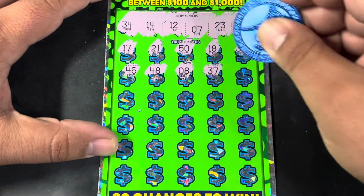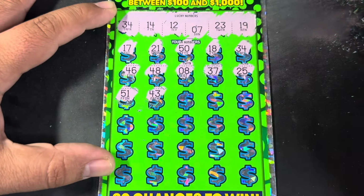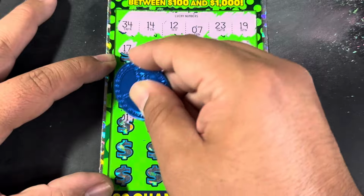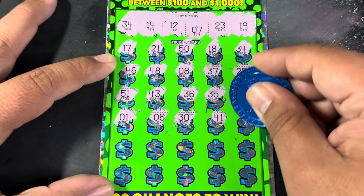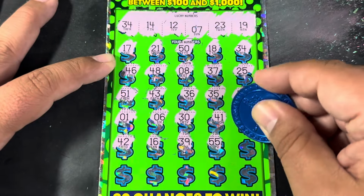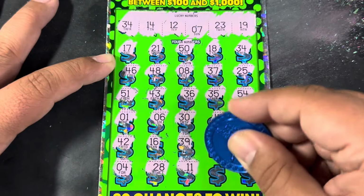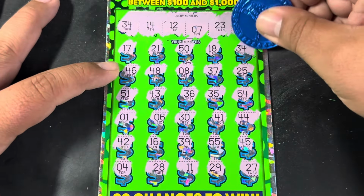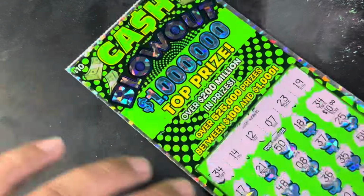Usually only get one win on these tickets here, but let's scratch this, make sure we don't miss anything else. I believe this ticket is in closing, guys, so it's gonna be gone soon. Just our 34s up top, and I started to reveal the prize there a little bit, but we got 34s, four little zeros. We got a $10 win, guys. Little break even on this ticket right here. Ticket 22.